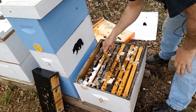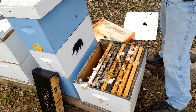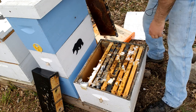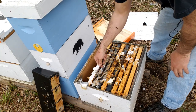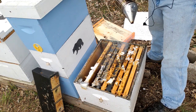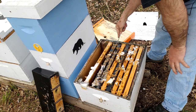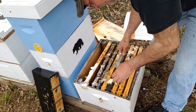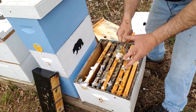My other hives did that too. This one's got honey in it. Looks like I won't have to do much with this hive. I'm looking at the bottom board and I don't see a ton of garbage like I did in the other hives. Of course, again, these are Minnesota Hygienic, so I think they clean up a little bit better.